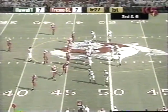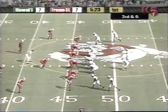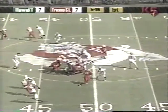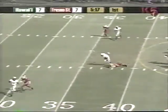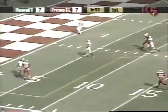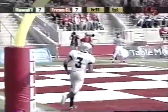They come out in the 4 wides. Ilawa back there with Brennan. Showing blitz. They do blitz. They throw over the middle. That is complete for the first down. And running free is Bess at the 20, at the 10. Touchdown. Check that, not Bess. That is Sample. Sample on a crossing pattern.